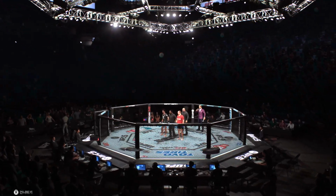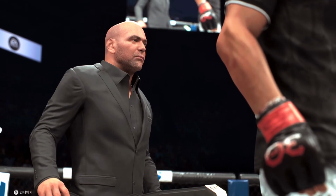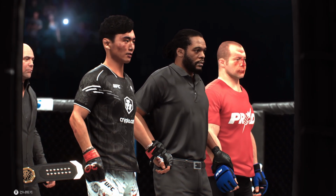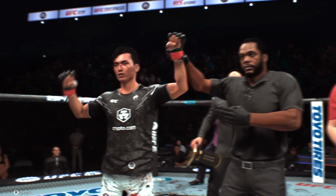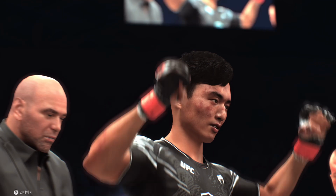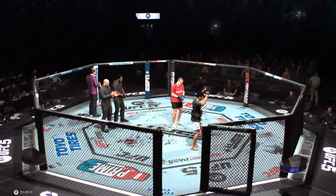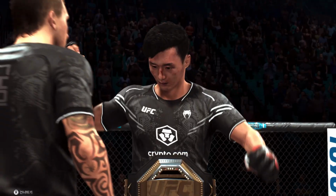Let's go inside the octagon now where Bruce Buffer has the official decision. Ladies and gentlemen, referee Herb Dean has called a stop to this contest at 17 seconds of round number 4. Declaring the winner by knockout and still the undisputed UFC heavyweight champion of the world, the Korean Superboy.